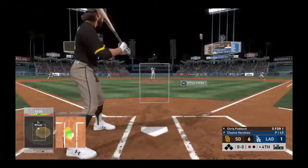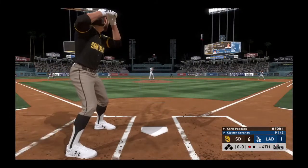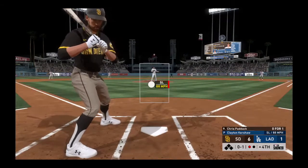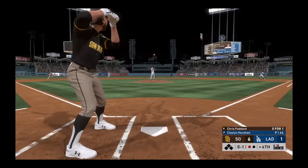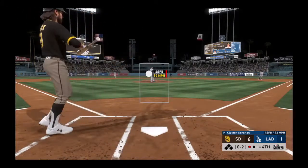Now batting, next to the plate for the Padres, Chris Paddock, who hit it hard but lined out in his first at-bat. Yeah, Matty, it's always a little frustrating when you square one up. You hit a solid line drive like he did, and all you have to show for it is a jog back to the dugout. That can get in your head for a little while. And he fouls this one off.